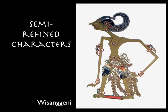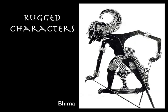Then we have our rugged characters. These are bold and powerful characters. The one here you see is Bhima with his fingernail claws and his powerful build. He's still very humble with his downcast head, but he also is quite mighty and powerful and is quick to anger and take offense. He speaks forthrightly, but he speaks directly to all occasions the same. Whether you are a god or whether you are a commoner, he will speak directly in the common middle tongue.